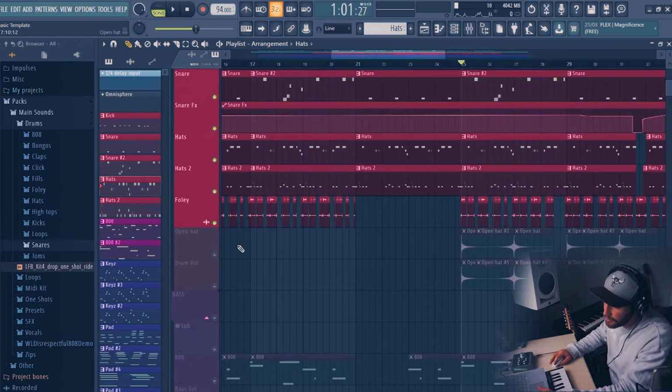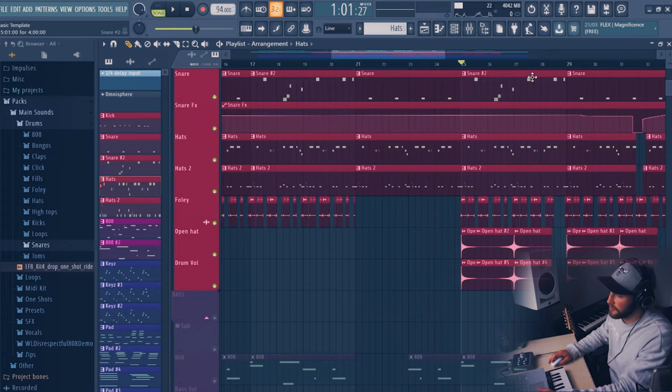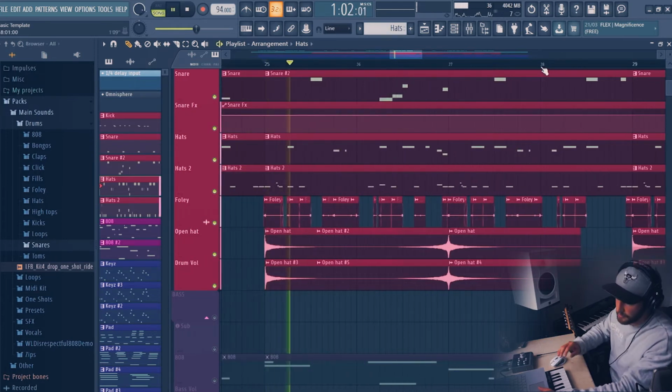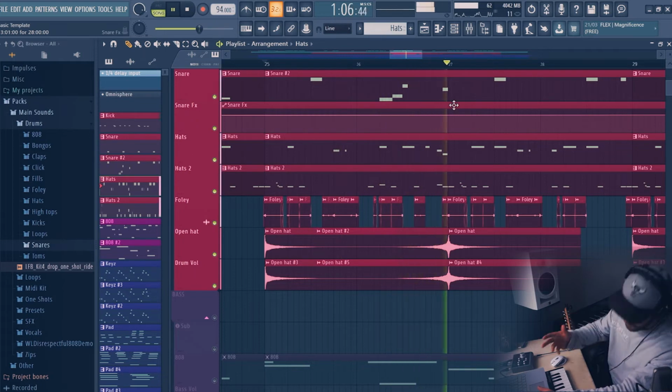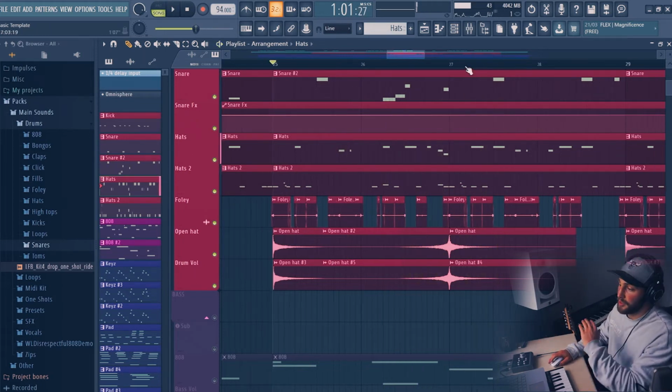Then, just to add even more to that, in the bigger parts of the songs, I have these bigger open hats. And the whole thing really moves.